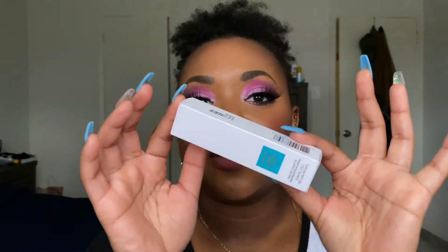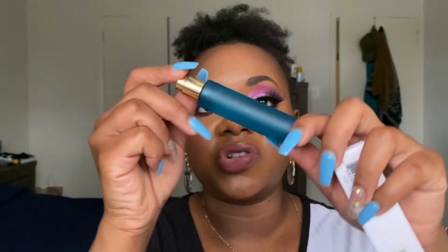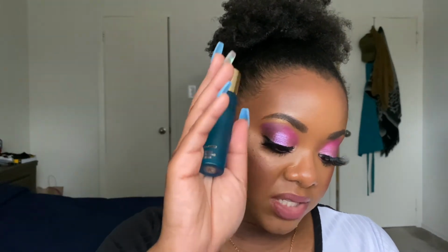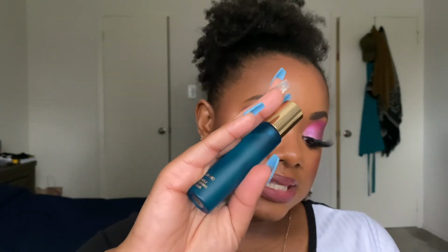I also picked up a tiny Tom Ford perfume. This was at 60% off. It's a very small travel size spray bottle perfume. The original price of this was $49, but at 60% off, I was able to get it for $19.60. So, you know, still honestly kind of expensive for a tiny travel size spray bottle, but hey, Tom Ford's perfumes are expensive.